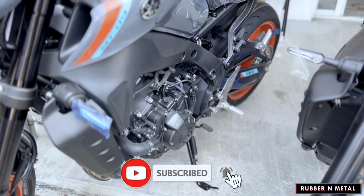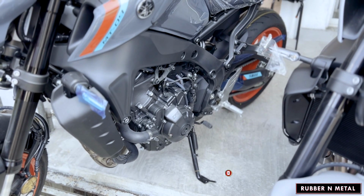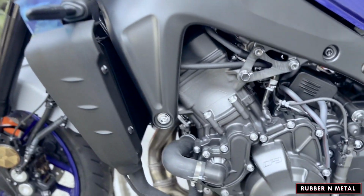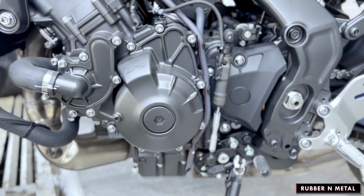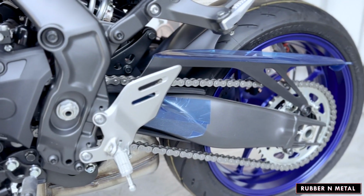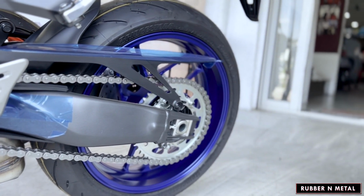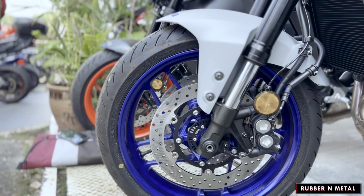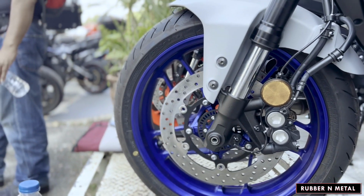So looking at this bike, obviously Yamaha has definitely not played it safe with regards to its design. They have mentioned that it comes from the dark side of Japan, and they've definitely not let us down on that. The looks is exciting to say the least. The singular headlamp at front is an interesting feat, and the rest looks like a naked bike, but I'm sure by now you know what it looks like and you could judge it yourself.